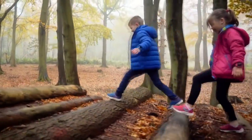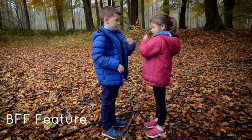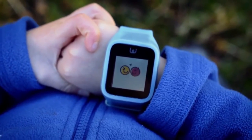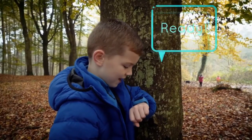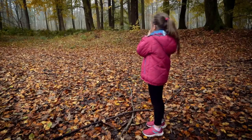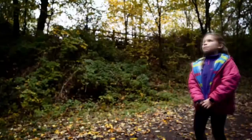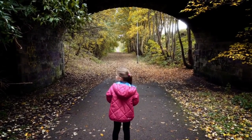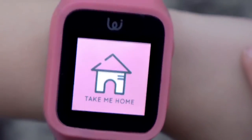Kids love socializing, and so does the watch with its BFF feature. Simply shake the watches together and they instantly connect. Just now, the kids can share voice messages and voice calling together. The Waffle is big on safety, so much so, we've designed the Take Me Home function. If your child is lost, they press the Take Me Home button and they're given simple directions to get home.